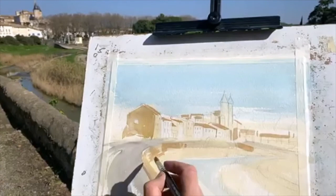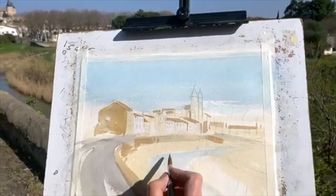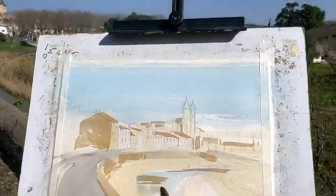There we go, some of that. So now, I'm going to put a little bit, I've got this colour, I'm going to keep it quite limited today, just a little bit of. Oh, we've got the bikers coming through now. Word's getting out. There we are. Just put a few little light horizontal things, and maybe we're going to put some.